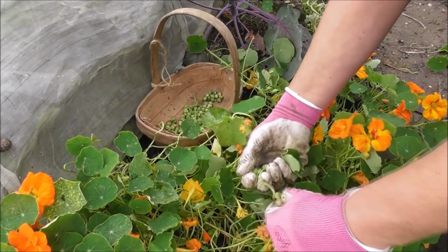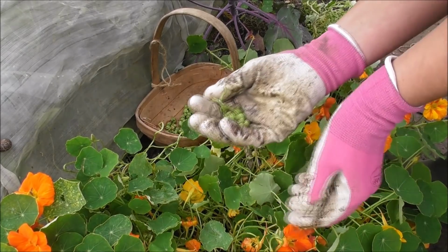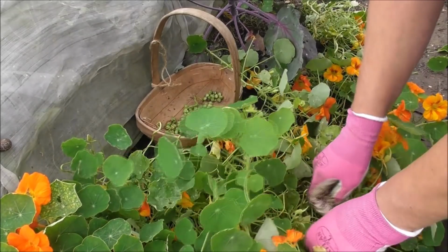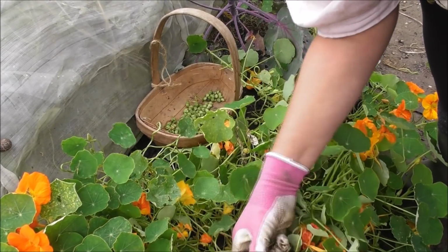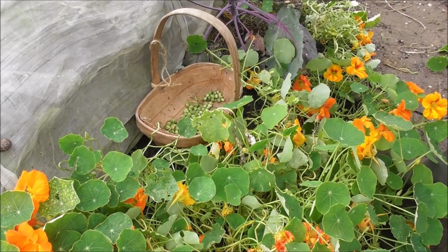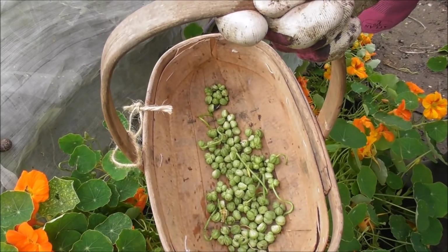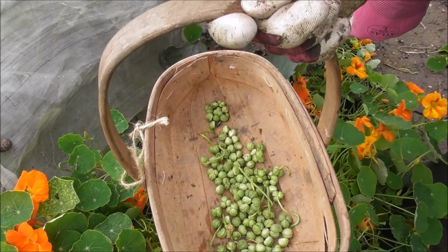Oh, dozens and dozens and dozens. I wish I could do scratch and sniff videos for you, because the smell as I'm rummaging, it's gorgeous. Well, probably another sort of 10 minutes of picking and I'll have enough to do one jar. I'm very mindful of how the weather feels today and other jobs that I want to get done, so I'm just going to quickly rattle through the rest of these before moving on to my next job.